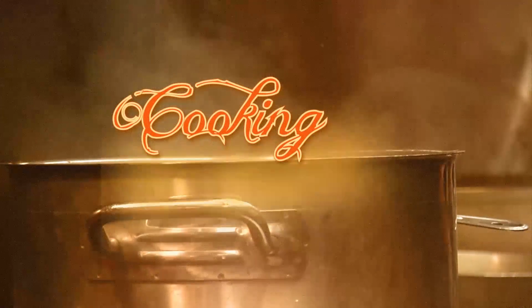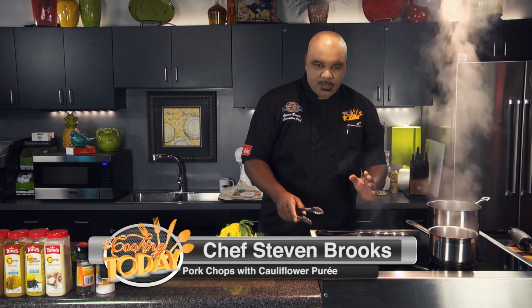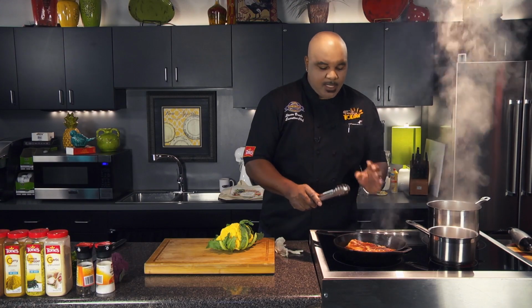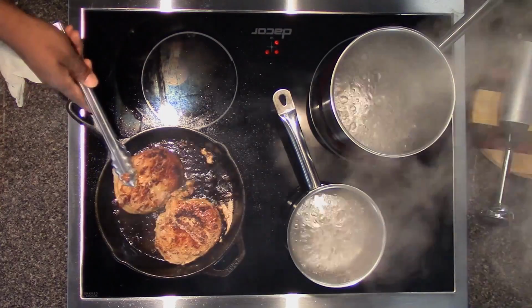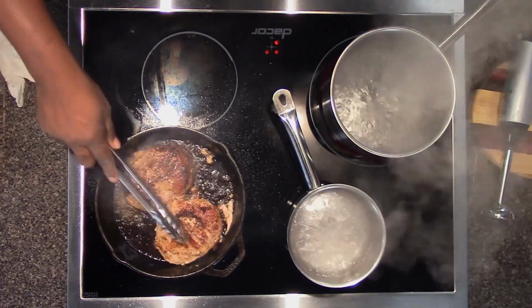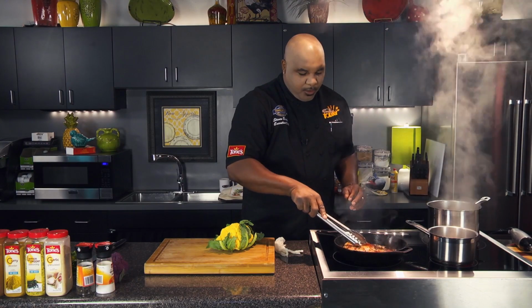Okay, everybody, welcome back. And we have going on already our pork chops. They are just a simple seasoning: salt, pepper, granulated garlic, a little bit of paprika. That is it. And they are butterflied, so I flipped them over once, and I'm just continuing to let them flip.